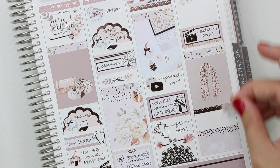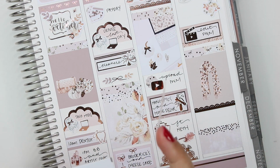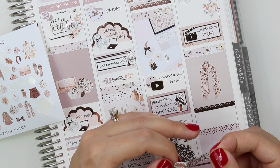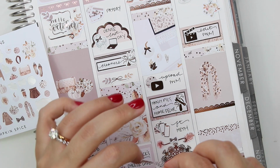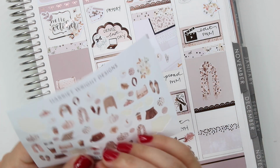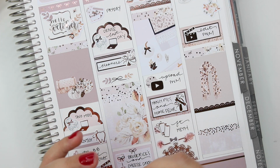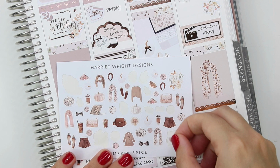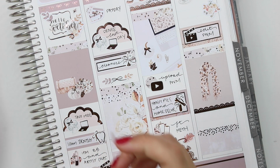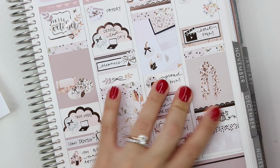Could be cute. But I kind of want to layer some more of these stickers in. Like, I don't know if you can see that. And the rose maybe. Maybe the pumpkin? Another pumpkin? Too many pumpkins. We'll just go with that. Okay.